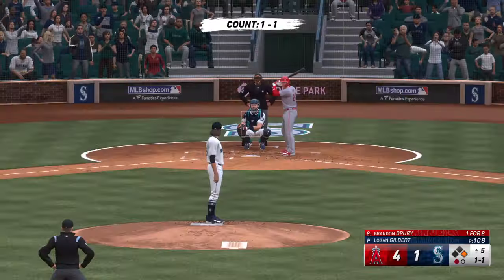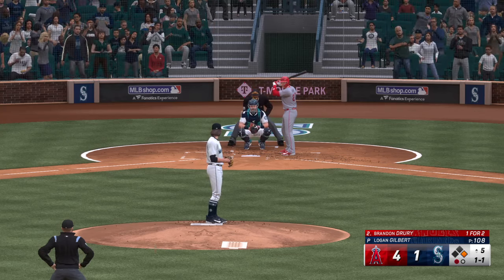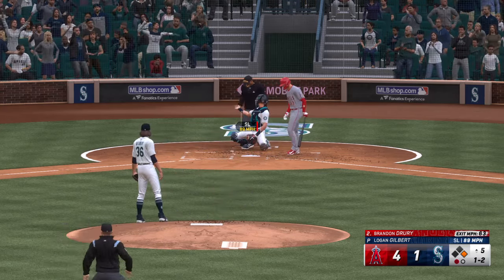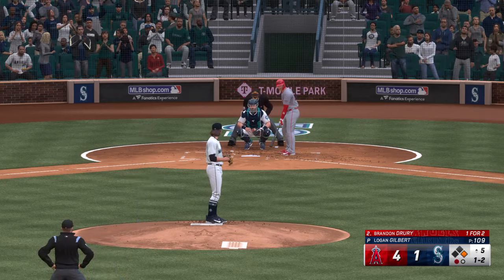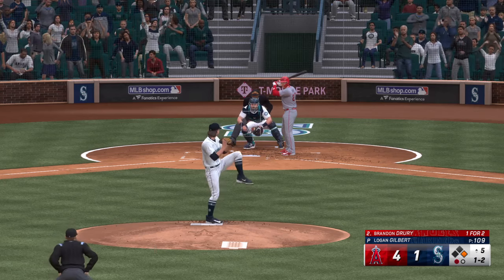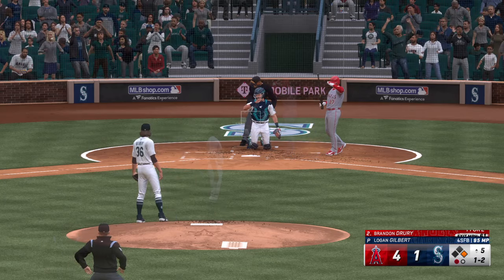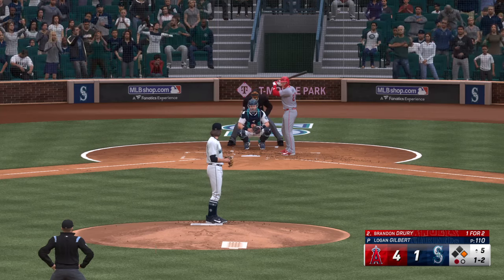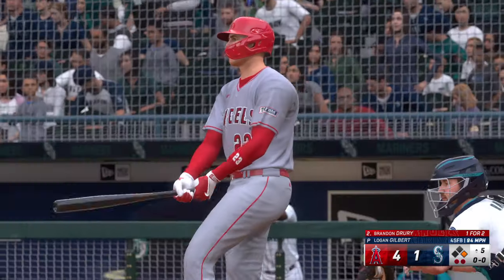Brandon Drury digs in now. Right-hander kicks, deals. Swing and a foul straight back. Kicks and deals. Fights that one away. Still 1-2. Got him. And it's 2-1.